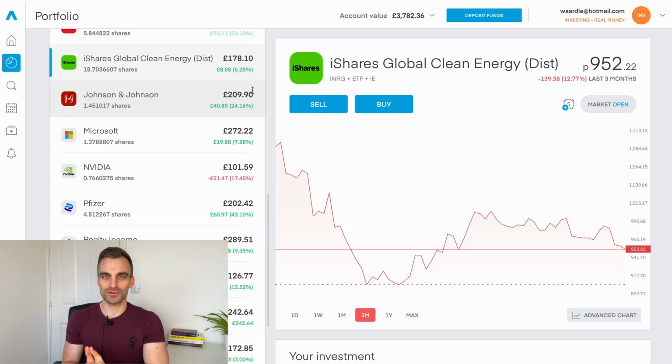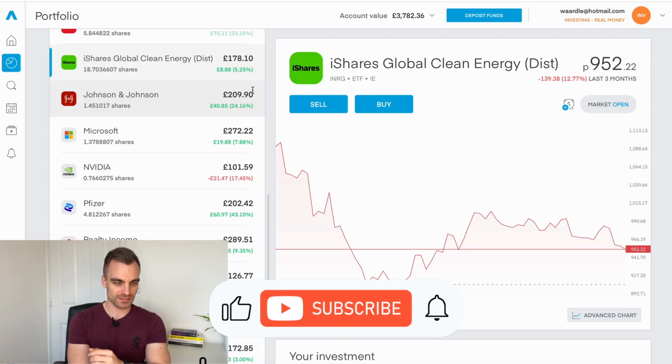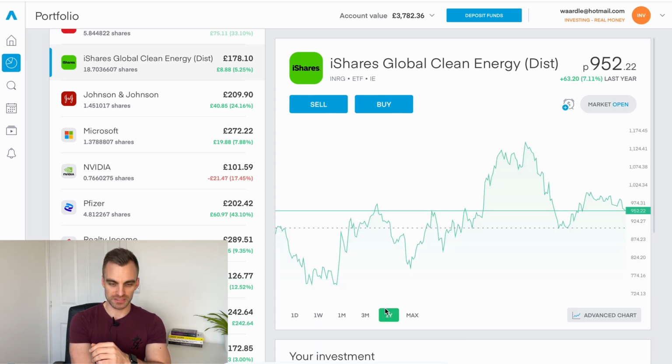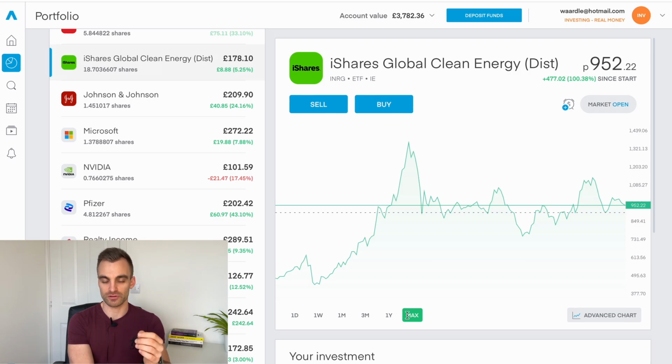The iShares Global Clean Energy up around 5%, or just under £9. It's one of those stocks that kind of bounces back and forth. It kind of does whatever it pleases, really. I'm just above the position where I have averaged in at, and this is one that I think could be really, really strong for the future.